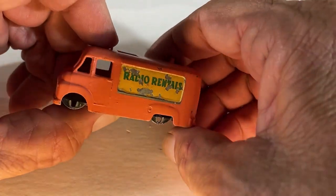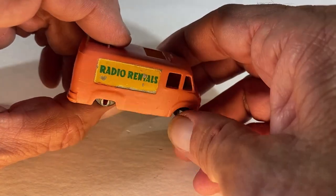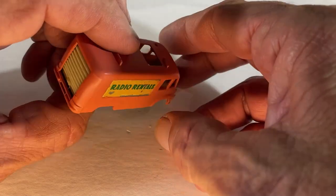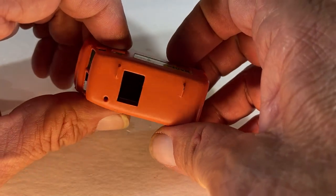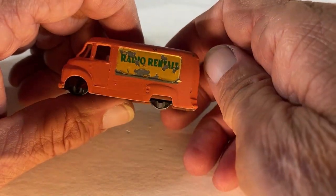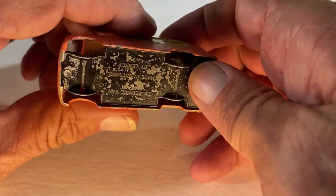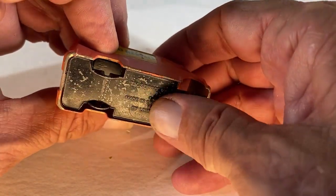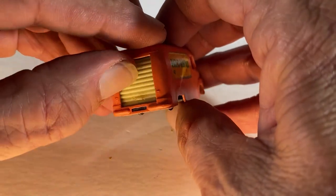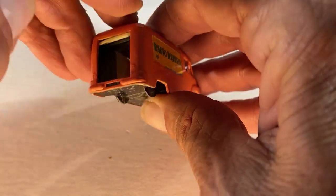Next one is this little Lesney, the old Radio Rentals. And somebody did some work on this with the worst paint on the planet, by a brush. And why did I save it? Why did I pick it up? Well, I don't know. But no wheels. Oops, sorry, there's the base. TV service van. But the old roll-up door still works on this little guy.